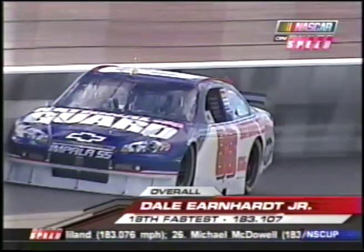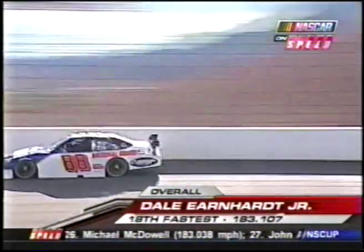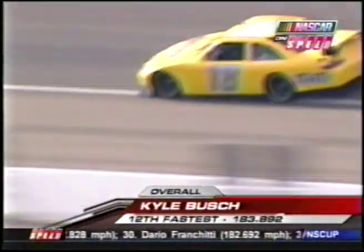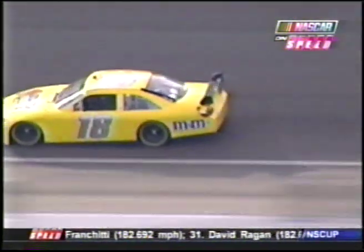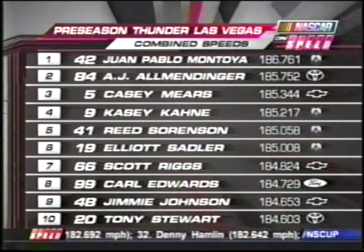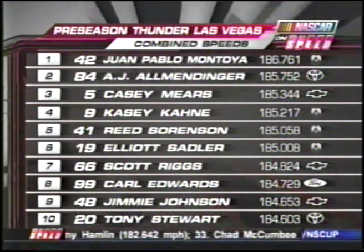Two-time and defending Sprint Cup champion Jimmy Johnson, quick, 18th overall. Dale Earnhardt Jr. debuts with Hendrick Motorsports. Tony Stewart, 10th in his Toyota, looking strong again. I'm telling you right now, these guys are kind of laying in the weeds. You better watch out for them. Speaking of laying in the weeds, Kyle Busch, another Joe Gibbs racing driver. As we look at the top 10 combined speeds, any surprises there you see, Jeff?